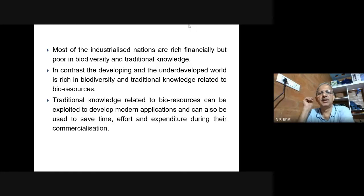Most of the industrial nations are rich financially, but poor in biodiversity and traditional knowledge. Unfortunately, we are rich in biodiversity and traditional knowledge, but poor in industrial products. In contrast, the developing and underdeveloped world is rich in biodiversity and traditional knowledge related to bioresources. Traditional knowledge related to bioresources can be exploited to develop modern applications and can also be used to save time, effort, and expenditure during their commercialization.